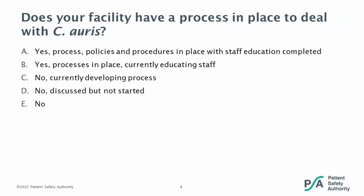And our second question, which the poll just went up for, is, does your facility have a process in place to deal with Candida auris? And you'll see based on our questions, we're really expecting a wide variety here, all the way from, yeah, you've got a policy, a process in place, and all of your staff are educated, down to you have not started your discussions yet. Just know that there isn't a right answer here, even if your facility has no processes currently in place. We will try and get you more prepared with the webinar today and give you a good place to start and a good to-do list of how to prepare and what to start thinking about within your facility.